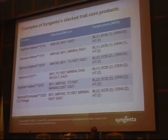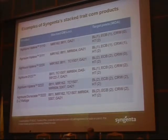The one I just showed previously is 3111, which has not only the lep traits but also the Coleopteran, the rootworm. For 3220, we will have an additional 2 modes of action for both broadleaf and the ECB. This one basically stacks our own trait with Herculex together. And we're also developing other traits, 3122 and 3222. You can see the target is basically more modes of action.